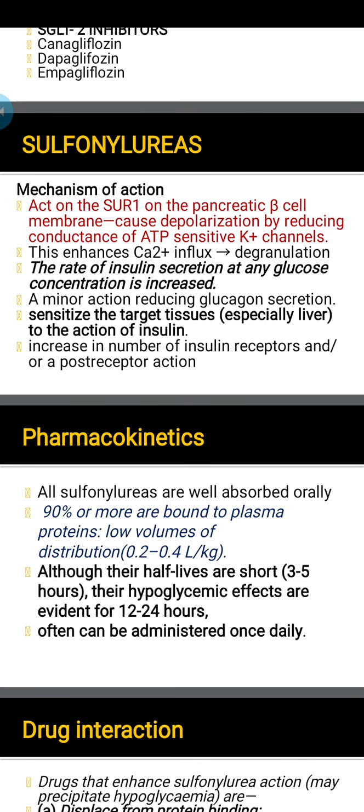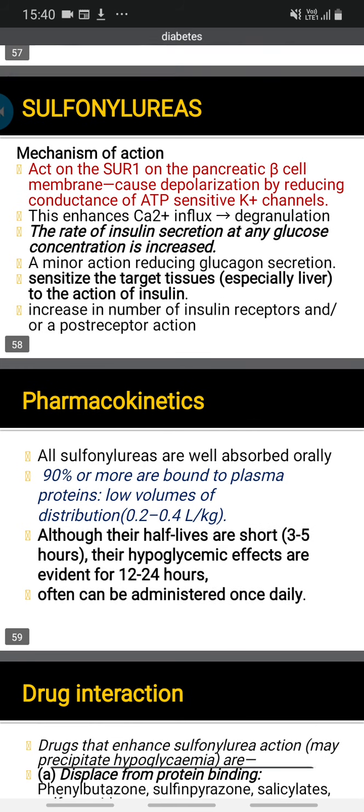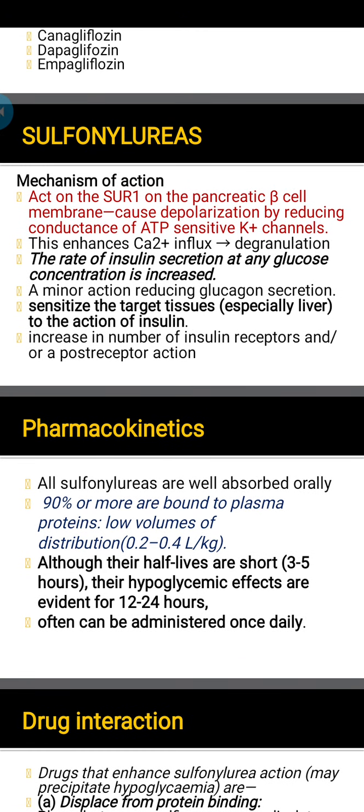All sulfonylureas are well absorbed orally, and 90% or more are bound to plasma proteins, with a low volume of distribution, 0.2 to 0.4 liter per kg, because of their high plasma protein binding, and their half-lives are also short. Their hypoglycemic effects are evident for 12 to 24 hours, and most sulfonylureas nowadays, like glimepiride and gliclazide, can be given once daily, but sometimes twice daily if blood glucose control is poor. So remember, the hypoglycemic effects are evident for 12 to 24 hours.